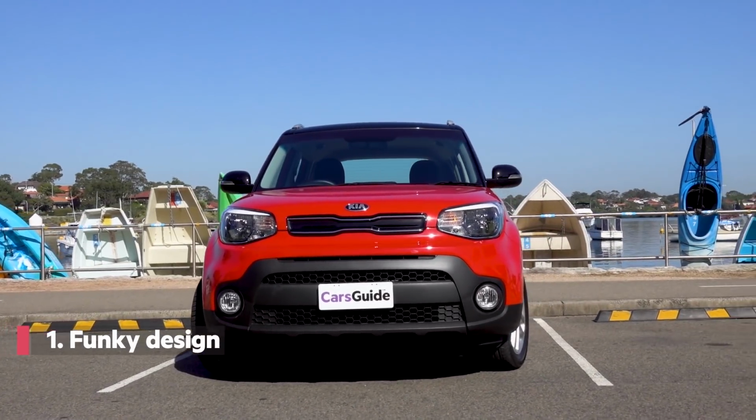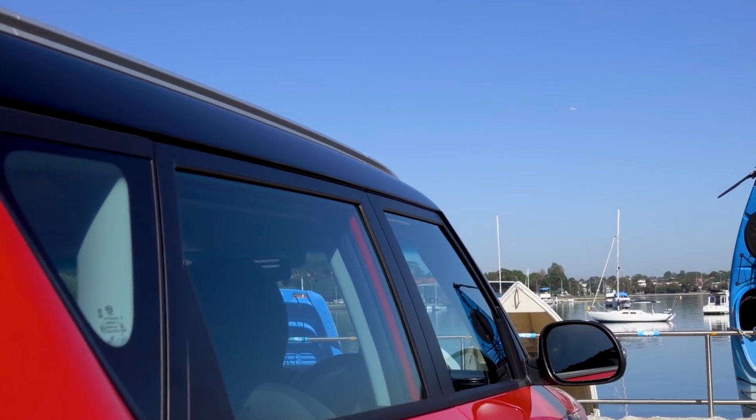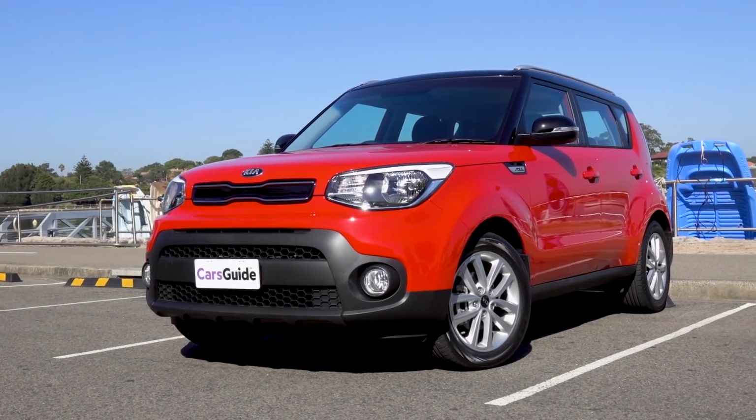The Soul's strongest feature is its styling. The rounded box shape looks unique and funky, especially with the red and black colour combination. Since the disappearance of the Toyota Ruckus, there isn't another car on the market that quite looks like the Soul.